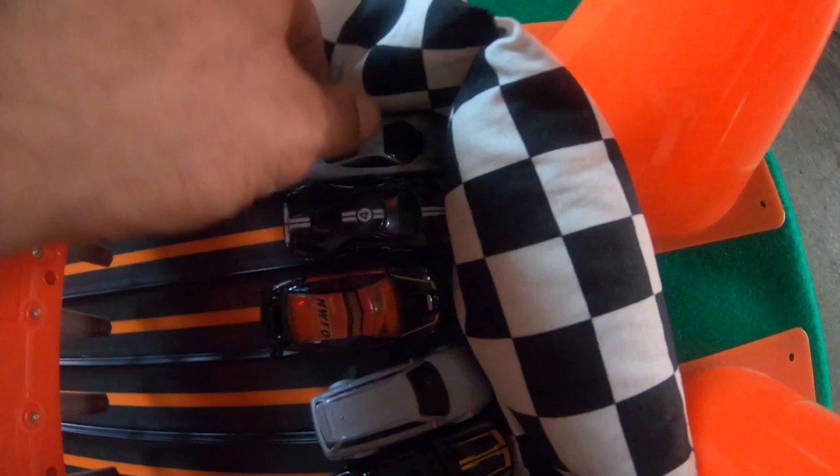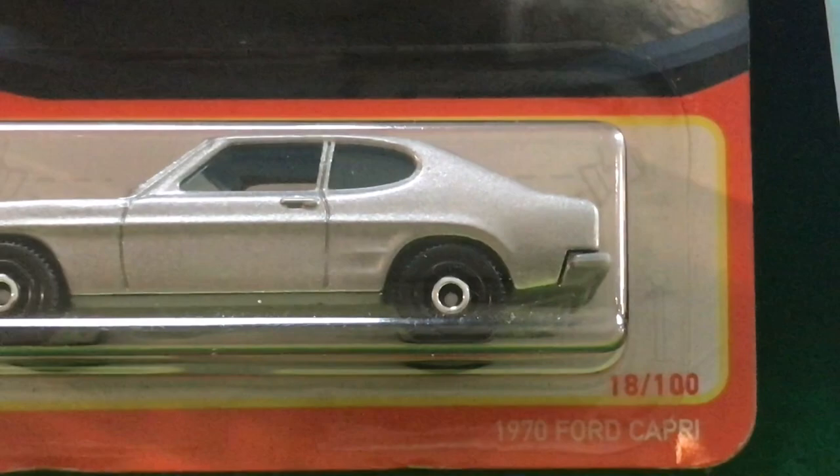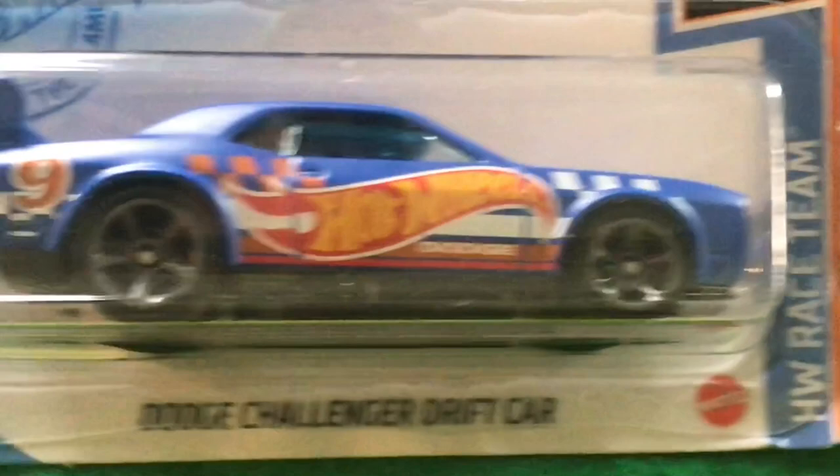Guys, here's our next lineup, an '87 Dodge D100. Followed by a 1974 Capri by Matchbox. And then the Jada Volkswagen Beetle Superbug car. There you go, punch buggies. Then next up here, you've got the Dodge Challenger Drift Kart in that Hot Wheels race livery, followed by the '82 Dodge Rampage. And last but not least, you got the Leinster prototype. All right, let's see what happens.